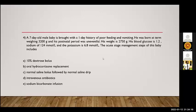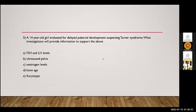Okay, the fifth question. A 14-year-old girl evaluated for delayed pubertal development suspecting Turner syndrome. Before that, there's another chat box answer. How about hyperkalemia? Yes, you can treat hyperkalemia. But there were no answers given. But if someone has said like nebulizing with salbutamol to reduce the hyperkalemia, correct.